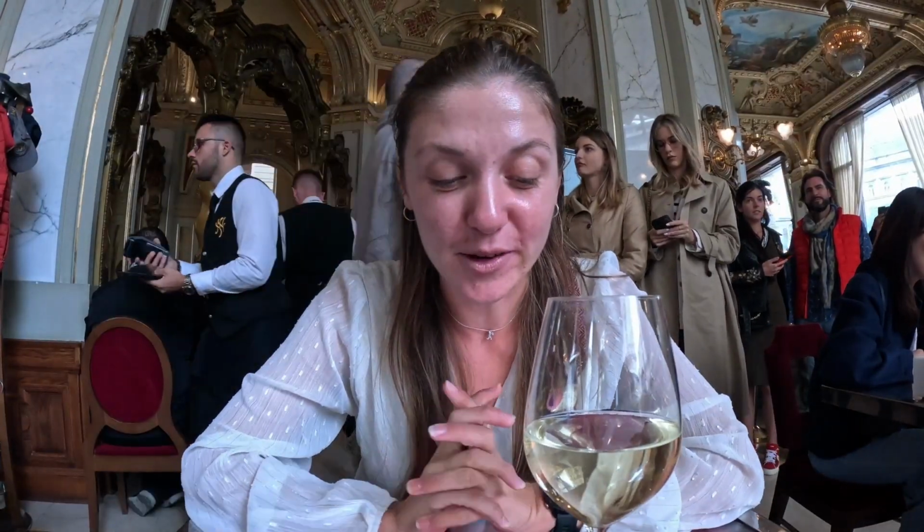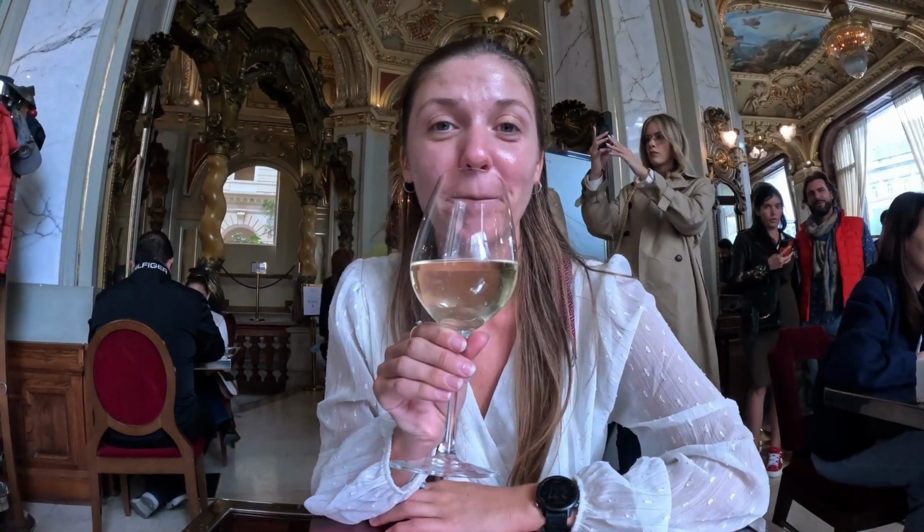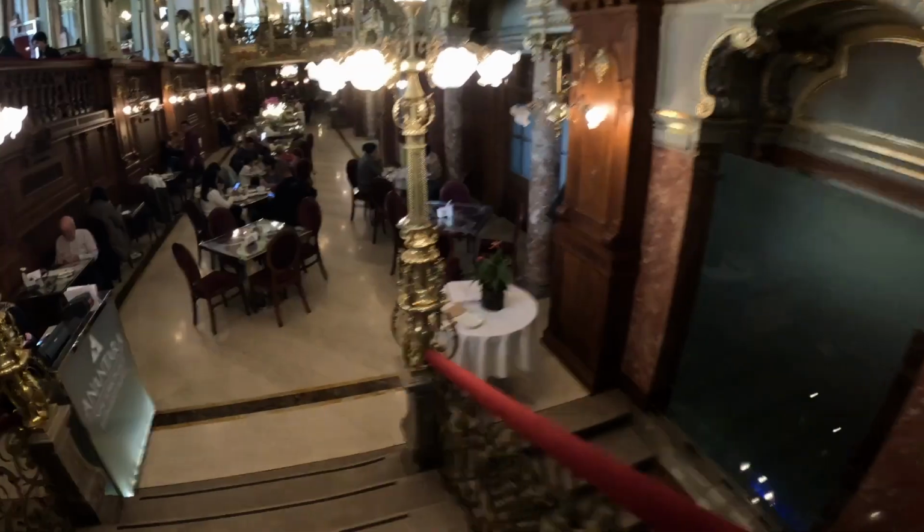So this cafe is the most beautiful cafe in the world, and it's funny because you can actually get a glass of wine cheaper than a cup of coffee. Cheers to that. So what is the one thing that you should do when you come to the world's most beautiful cafe? Check out the loo.